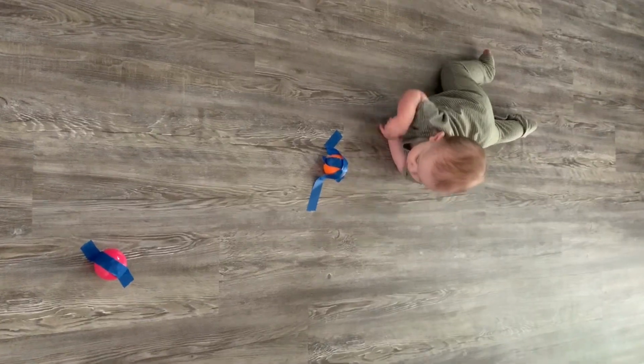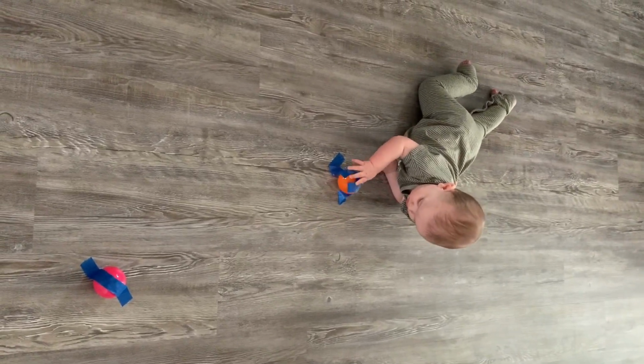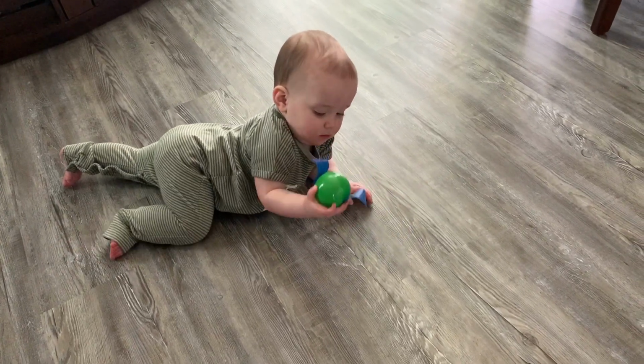Another way to use the painter's tape and balls is to just make your baby a little path by taping the balls to the floor. And if they are crawling or walking, you can also do this on the wall a little bit higher up so that they have to reach up for it.